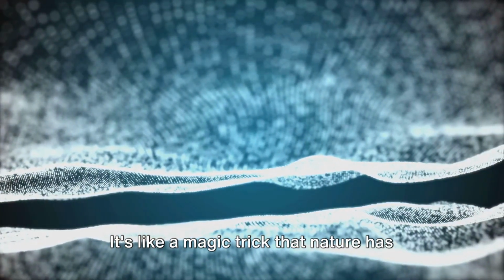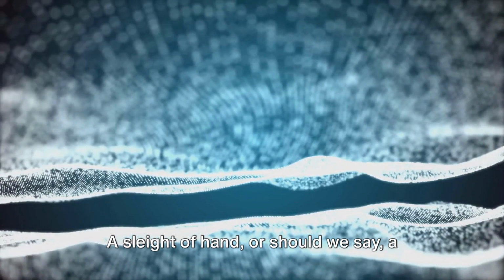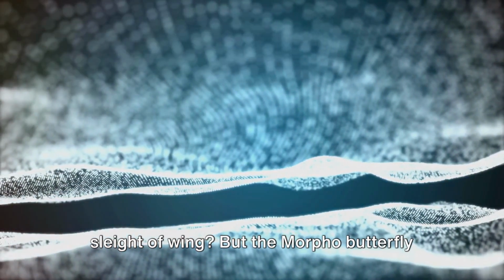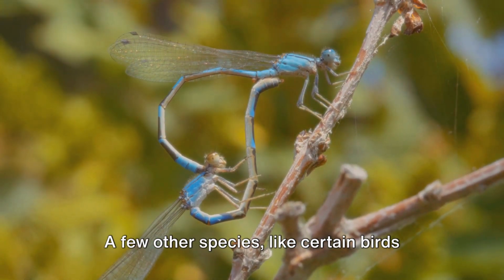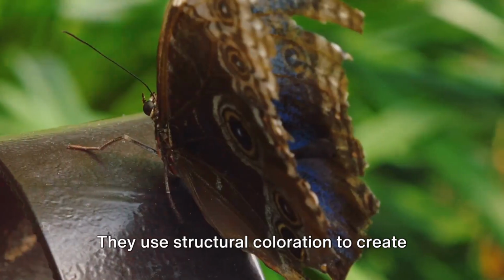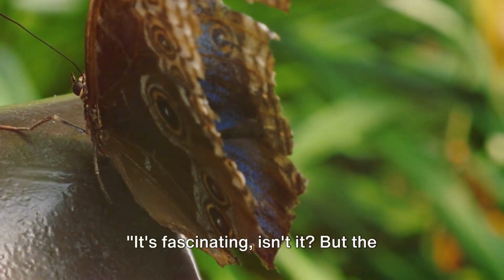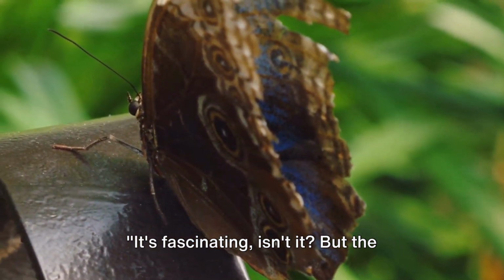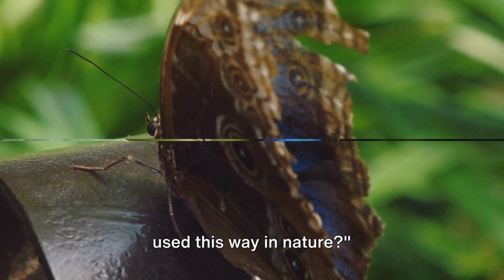It's like a magic trick that nature has up its sleeve. A sleight of hand, or should we say, a sleight of wing. But the morpho butterfly is not alone in this. A few other species, like certain birds and insects, also employ this trick. They use structural coloration to create the illusion of blue, without any blue pigment involved. It's fascinating, isn't it? But the question remains, why is blue so rarely used this way in nature?